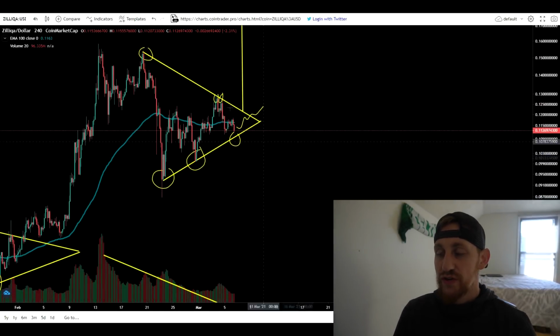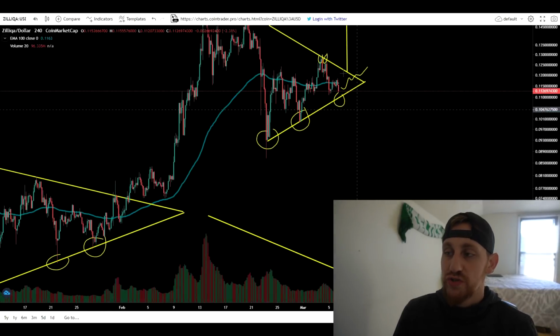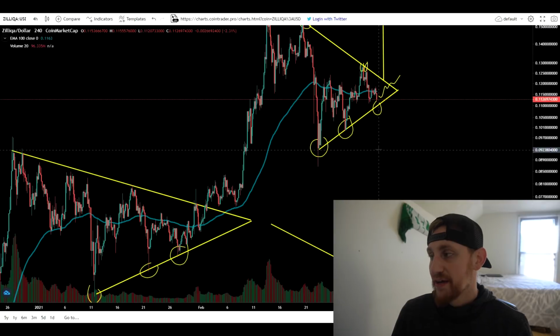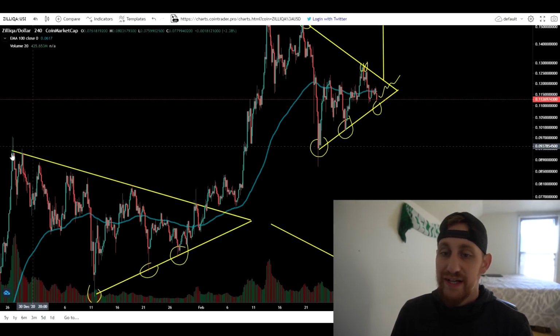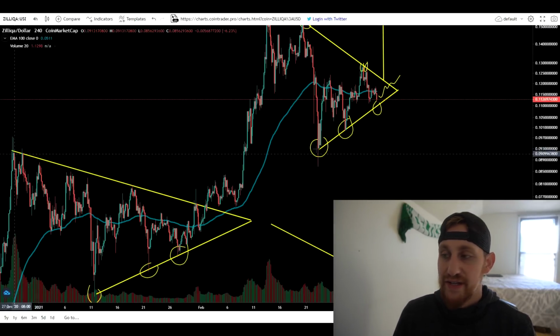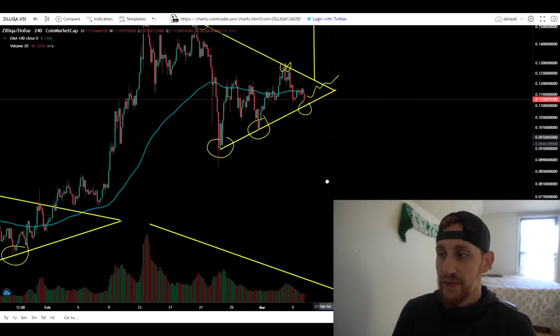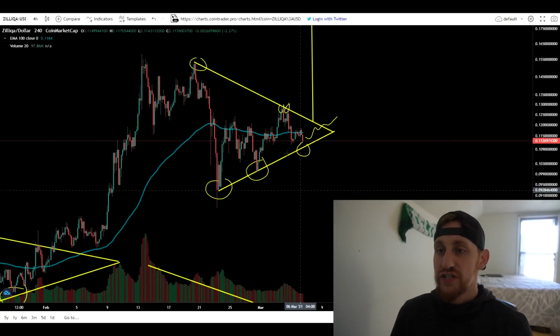I mean, this is super critical. It's going to show us what we're going to do in the short term. If we dip down below, my downwards target, I don't think we go lower than about 9.2 cents personally. That's our local top from back here at the end of December, and our local bottom here from our most recent giant dump. So, guys, this is looking good to me.